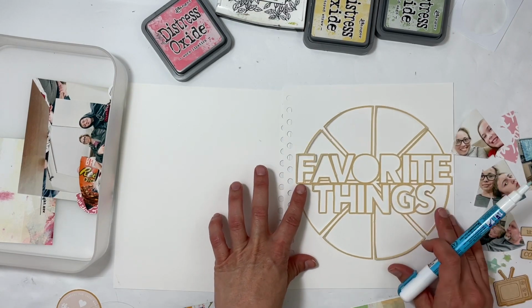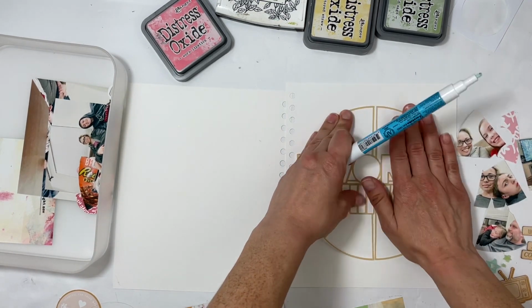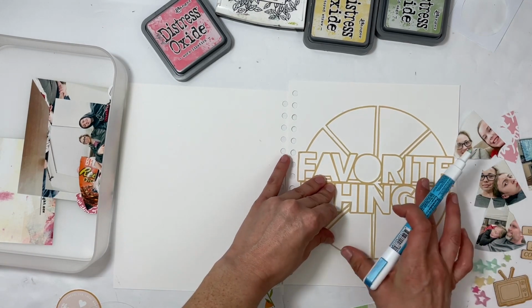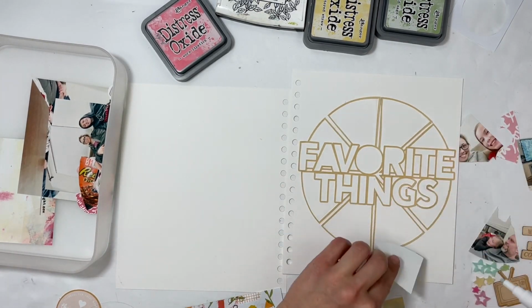So I'm going to add some glue to the cut file and then I'll place it down. Not a lot of glue because I know that I need to insert the pictures.